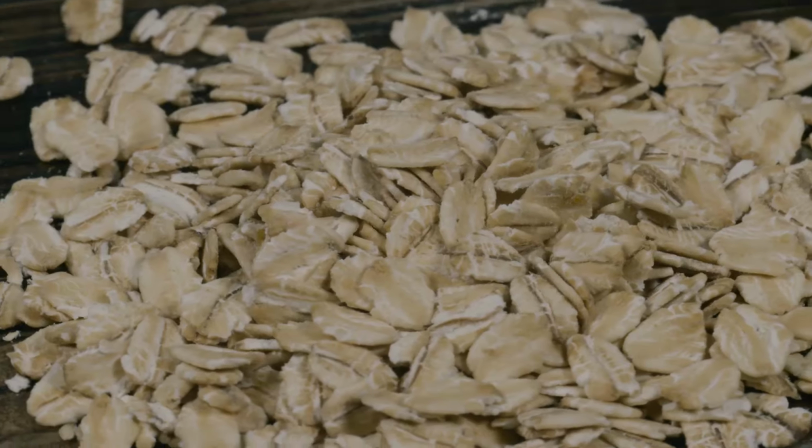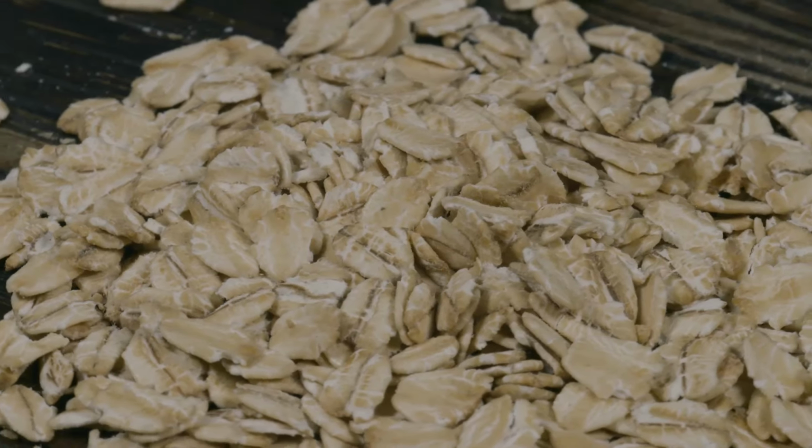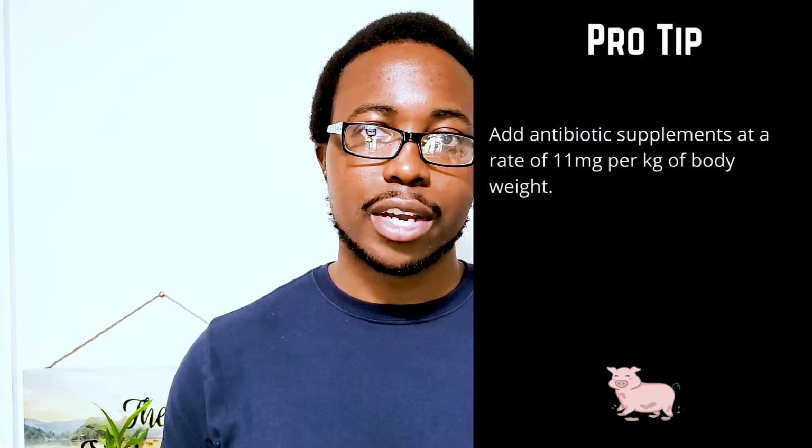Making your own pig feed is the most cost-effective method of feeding your pigs. For preparing the feeds, you can choose the most cost-effective ingredients. Pig feed is primarily composed of oats, grains, maize, wheat, rice, sorghum, and pearl millet. Protein supplements such as sunflower seeds or soybean cake, fish meal, and meat meal can be added. Include all types of minerals and vitamin supplements. Add antibiotic supplements at a rate of 11 mg per kilogram of body weight.